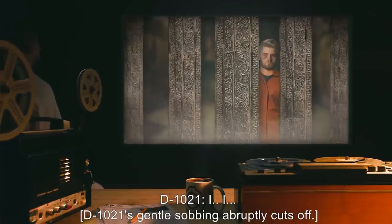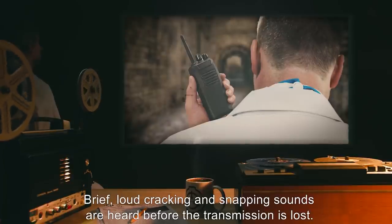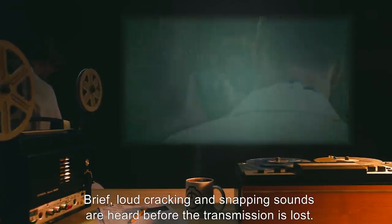D-1021, I... D-1021's gentle sobbing abruptly cuts off. Brief, loud cracking and snapping sounds are heard before the transmission is lost.